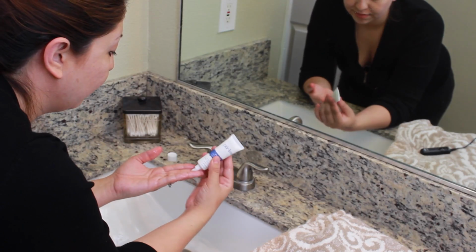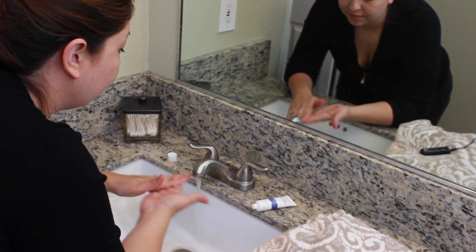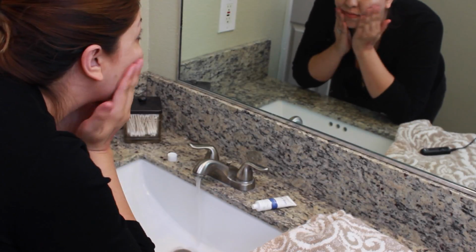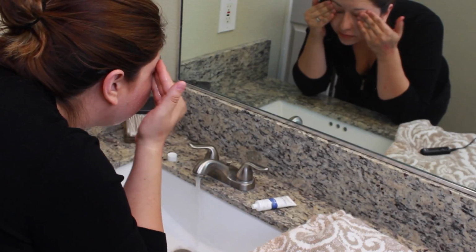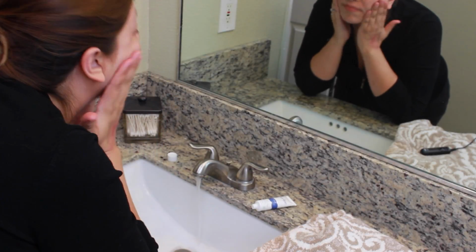Recently I've been checking out cleansers that have the added benefit of makeup removal. So far I've been trying out the sample of Pure Lease. This is their gentle soy milk cleanser, and I just got this in an Ipsy bag one month, and it says that it has an added makeup remover, so I kind of like that. I think that eventually I'm going to shop around for a cleanser that has a makeup remover in it.